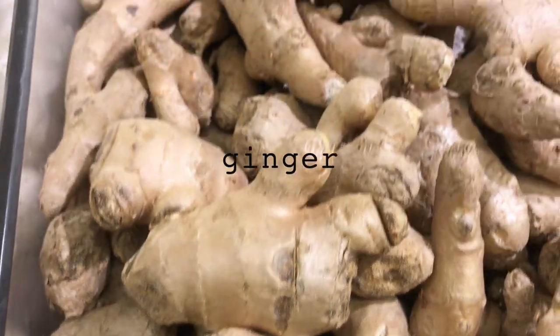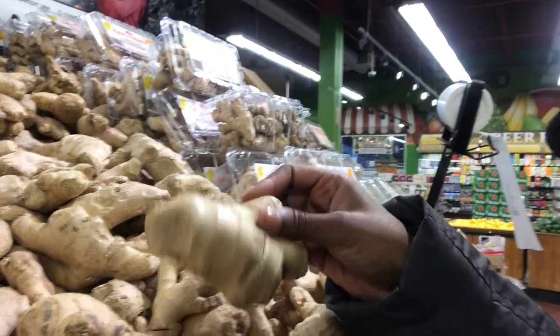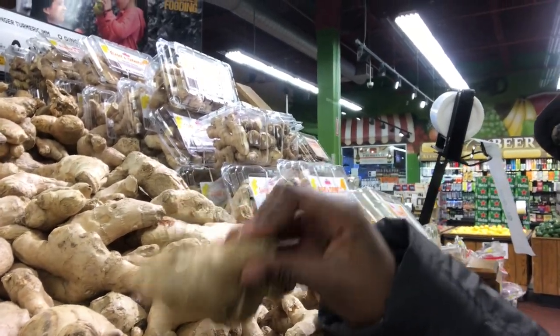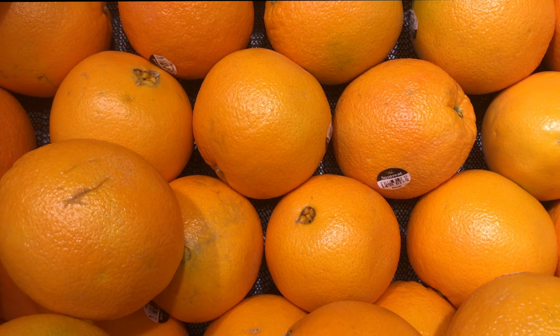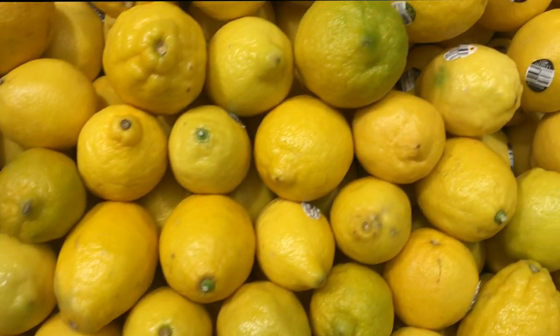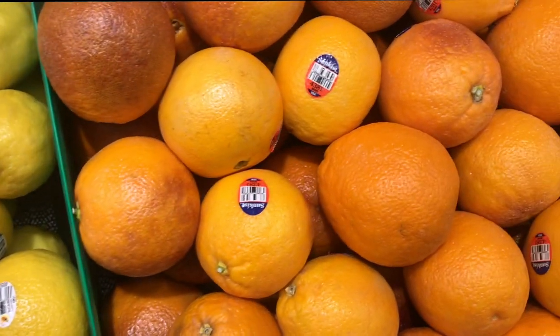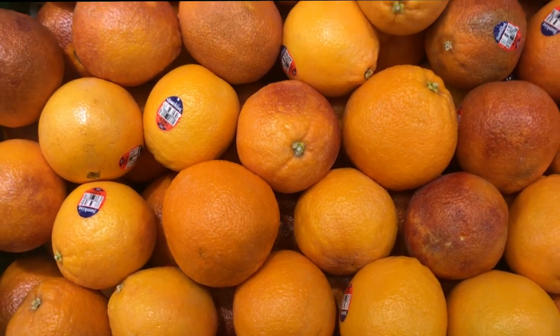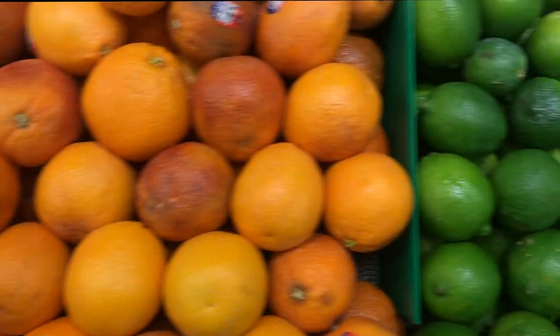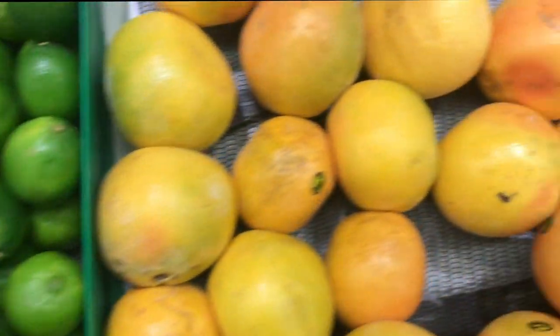Now we all know about ginger. If you don't know, now you know that you really need some ginger, especially during cold and flu season. Can make some ginger shots, throw a couple of these in a juicer, you can blend it. Oranges, also very good for the immune system, help your body to absorb iron so that you can make new blood cells. Super good, easy snack to just take with you wherever you're going. Limes are alkaline and help to detoxify the body.